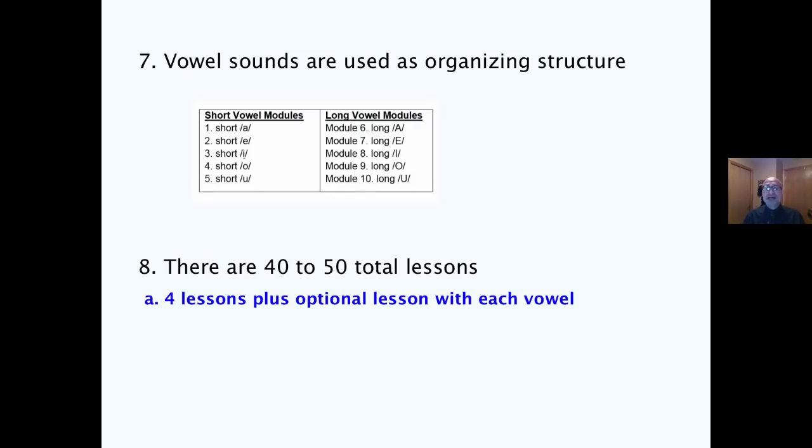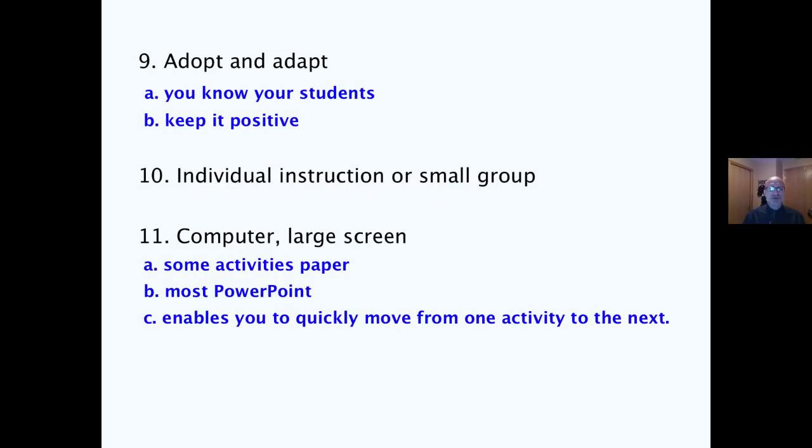Now, the 10 vowel sounds are used as organizing structures. Within each vowel sound, there are 40 to 50 total lessons, 4 lessons plus 1 optional with each vowel sound. With each vowel sound, we focus on the most common phonograms or letter patterns, as well as consonants and consonant blends. So the vowel sounds are used simply as organizing structures.